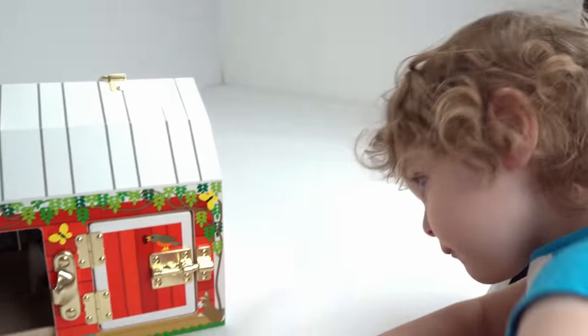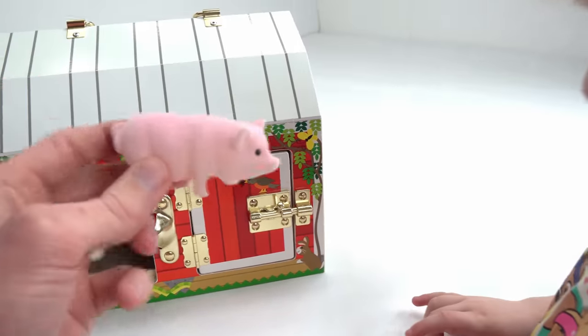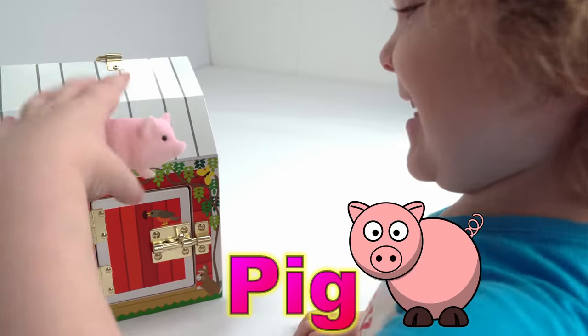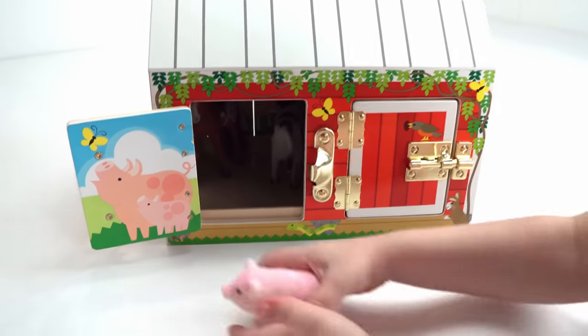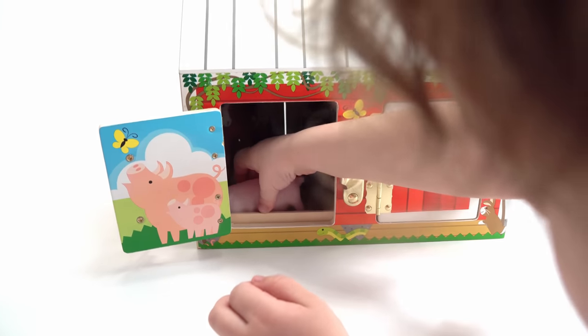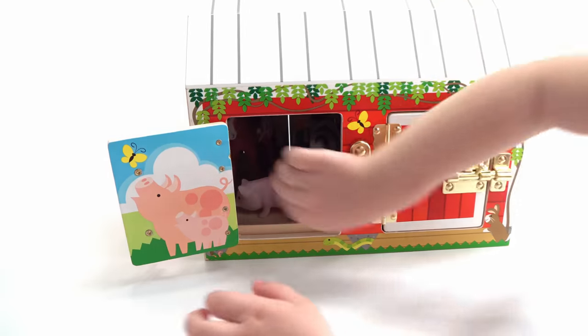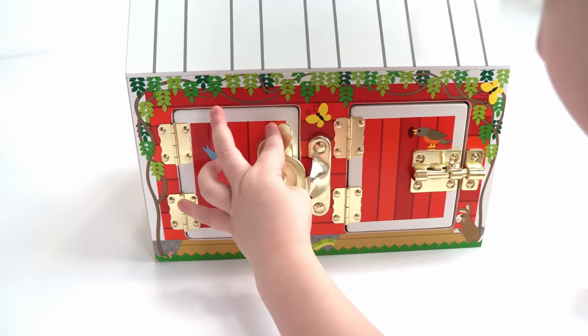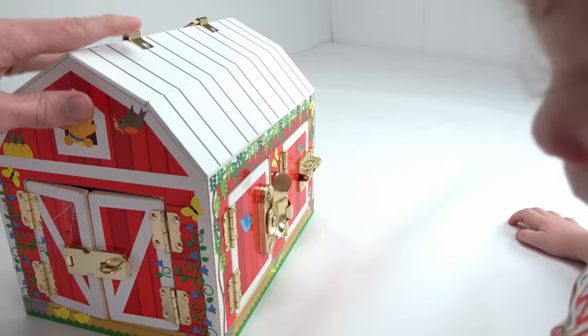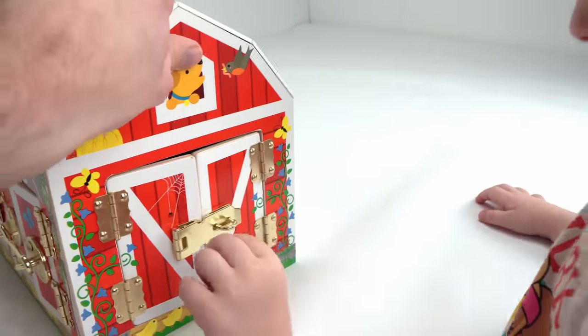Good job. We got one more animal. What is that? A pig. A pig. Where do you think the pig goes? Right there. Okay. Let's move that away. Good job! Do you think you can open any of the doors now that we put them all away?